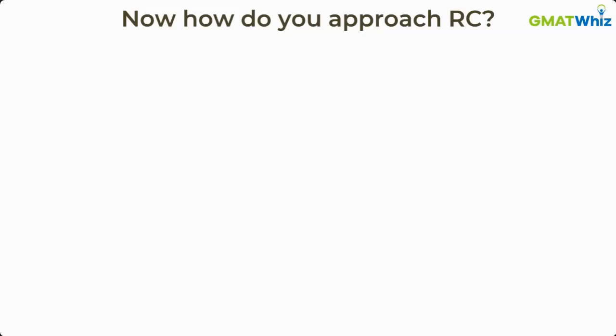So let's now move to the reading comprehension part, because we said that we are going to focus on SCCR and RC. Now, since RC itself is a big thing and we have almost spent about quarter to 2 hours right now, I'm not going to take up an RC question, but I'm going to tell you how RC is supposed to be approached. Okay, how you should approach RC.